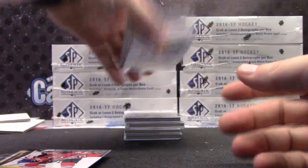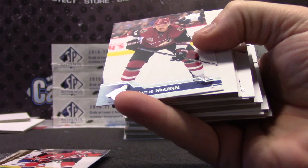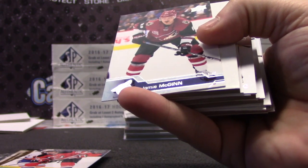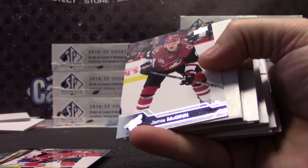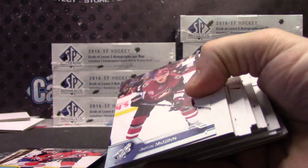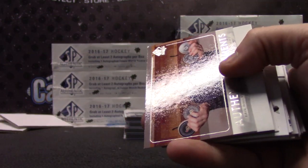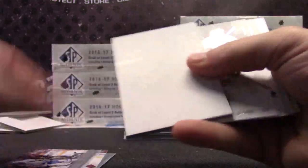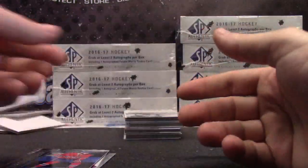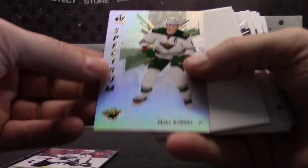How come he wasn't in the Upper Deck 1 and 2? Didn't start until too late. Hang on a second. I'm trying to get the card stack. They keep slipping. These cards are slick. Jamie McGinn. That and that insert. Okay, I think I got it situated. Alex Galchenyuk. Mikko Koivu.